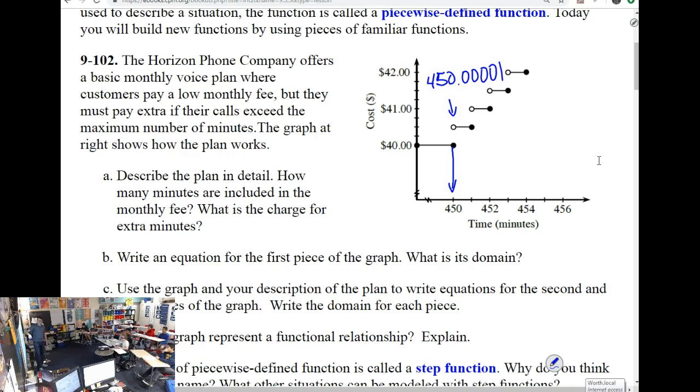This is saying, right on my line straight, I think at least close. This is saying what? What can you infer from this graph? After 450 minutes, what?